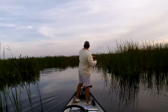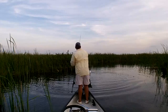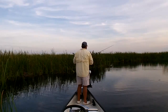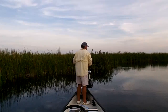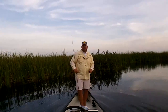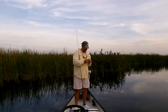That ain't no mudfish. Oh! I never got a good hook set in him, folks. Holy moly. Holy moly. He was running at me the whole time. If that don't shake up your heart, you ain't doing nothing. My hands are shaking. Holy moly. Oh my goodness.